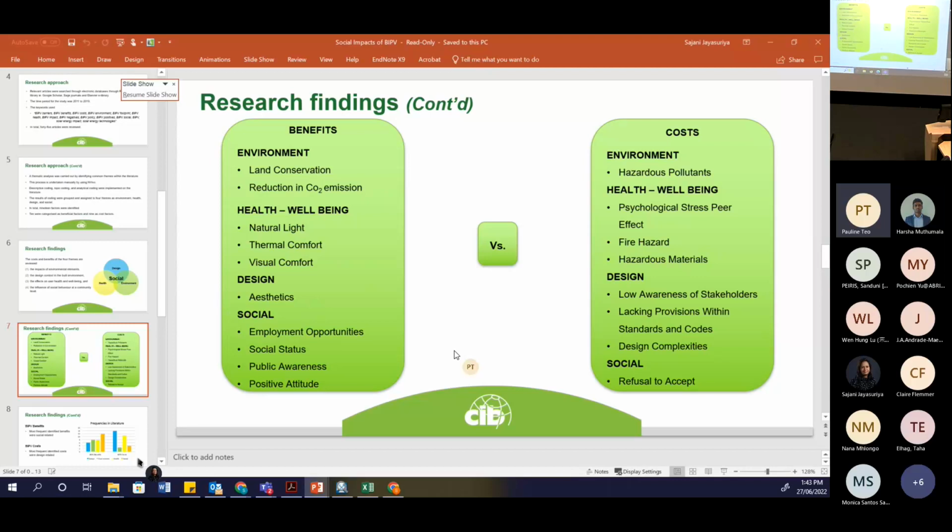But the only cost of it would be the complexities, or the lack of awareness of the stakeholders with the system requirements for the BIPV system in terms of the design. It can be considered a challenge, acting as a barrier in terms of the design theme. Architects and engineers may struggle to coordinate this interface with standard building elements because of the unfamiliarity, which may lead to a barrier to adopting the BIPV system.